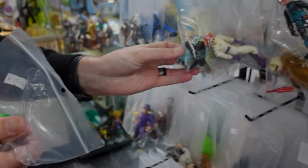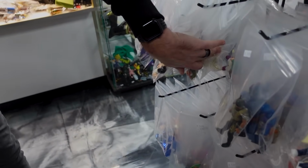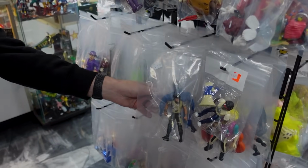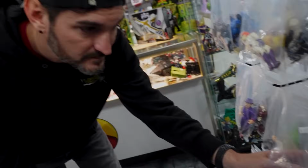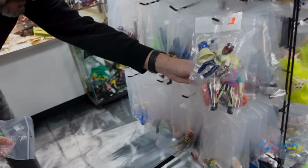Yeah. Look at all these Pops and Crooks. I mean, there's just so much, man. Too much. And I don't even think we filmed it, but I found myself a Mr. Freeze Superpowers, which is pretty sweet. Really good deal on it.